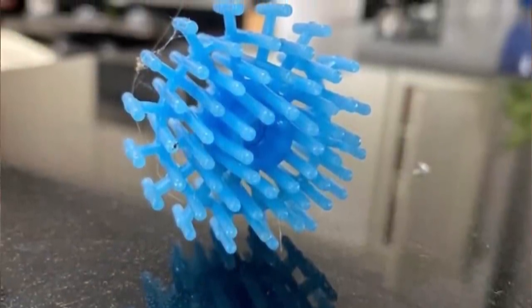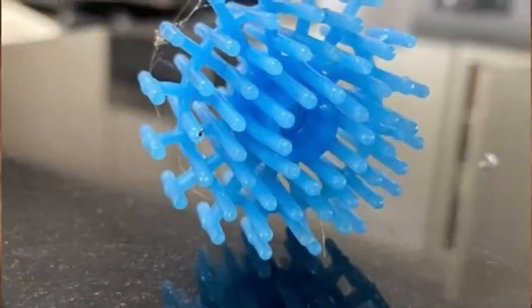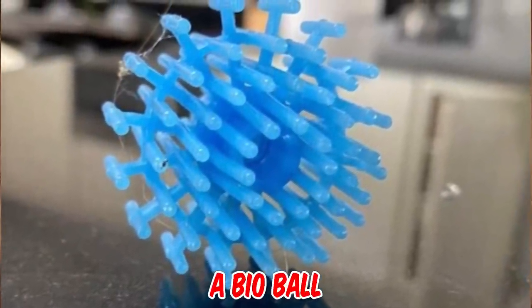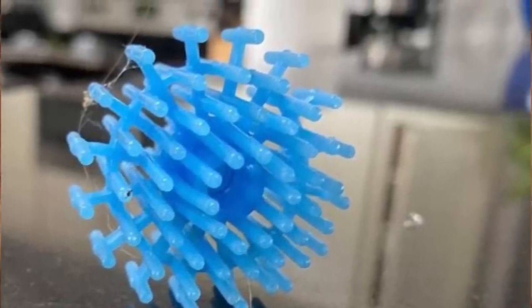What are these plastic blue things I found all over my attic? That is a bio ball. Bio balls are used to hold the beneficial bacteria from your tank, and not for removing waste products from the system.